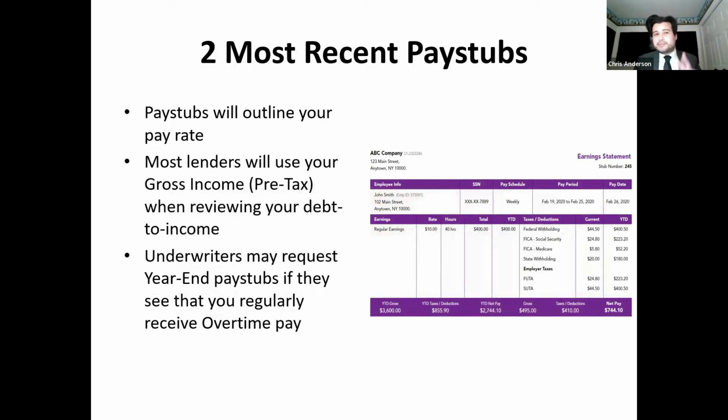2 most recent pay stubs. This will go a long way in helping us understand what your pay rate is. And most lenders will use, if not all actually, will use your gross monthly, your pre-tax income. So what I hear a lot of the times is, in the event you end up working with a lender or at a bank that you also have your deposit accounts at, I'll often hear from people, well, hey, you already have my deposit accounts. Can't you see how much it is I'm making?